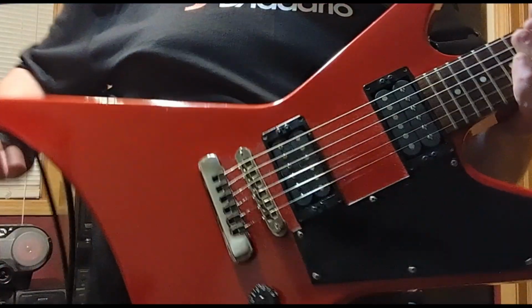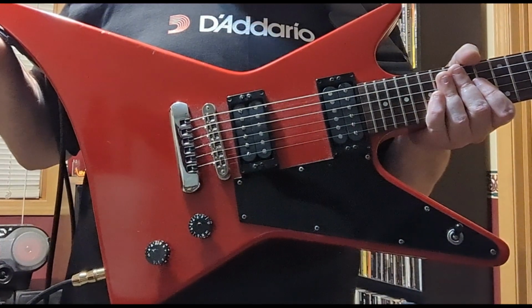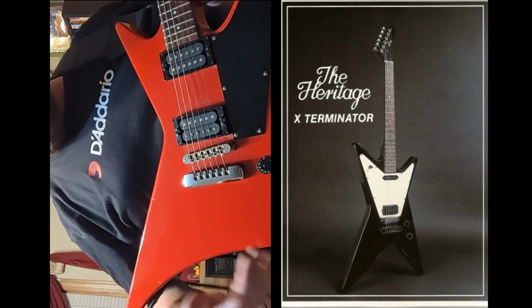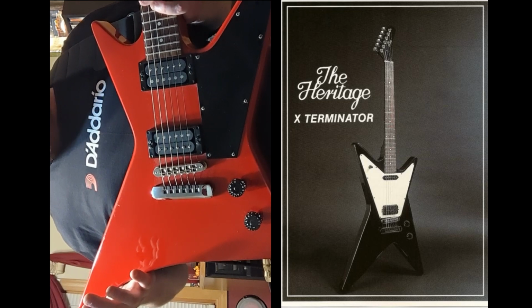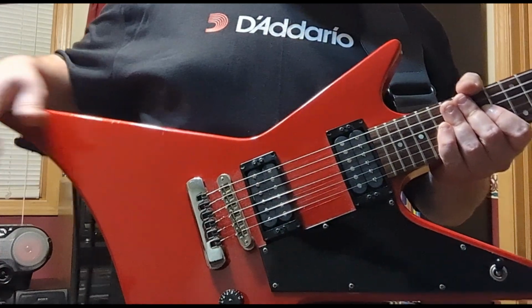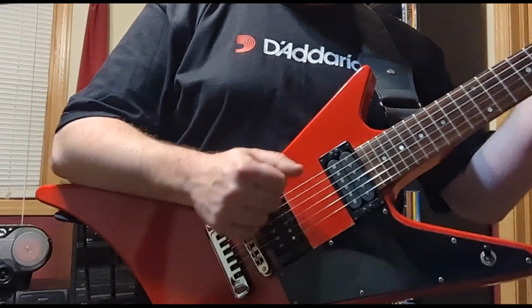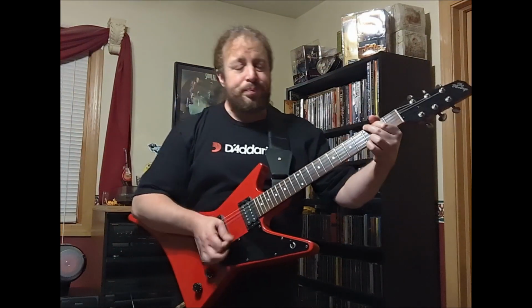3-way toggle down here, and like I said, it is very Explorer-esque. Like I said, the X Terminator had more of an X type of shape body. It was a little bit different than this. Both were designed and created by Marv Lamb. These were definitely one of his creations. This is kind of nice here. It's like a nice shelf for your arm. So your arm is, it's very comfortable to play.